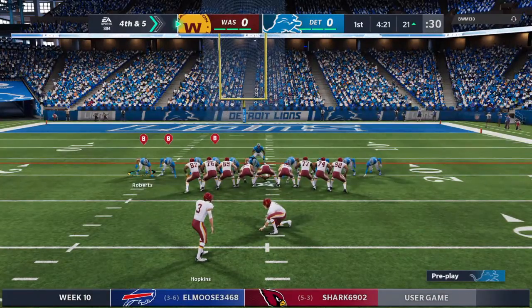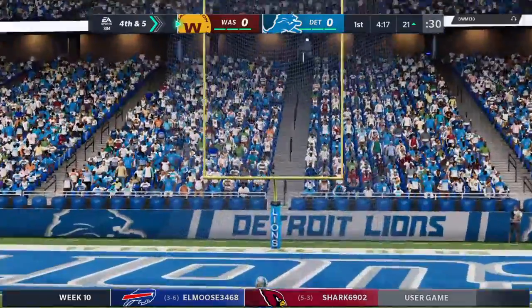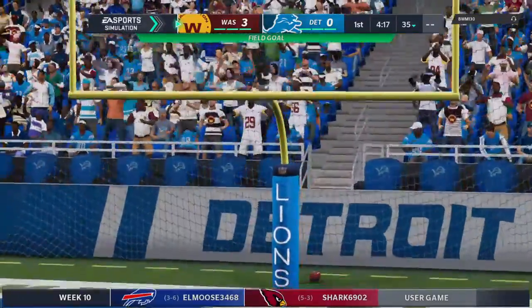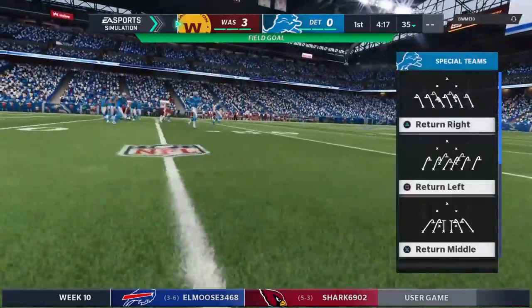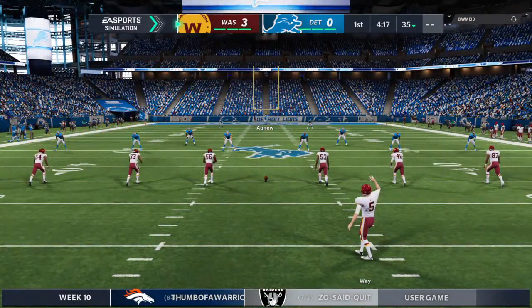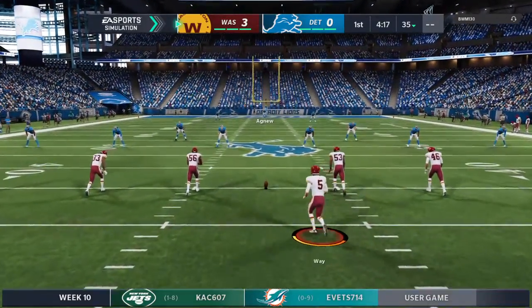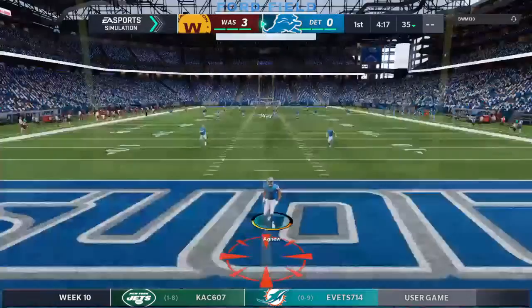A 38-yard attempt. And Hopkins' kick is good. And it's 3-0 Washington. So, good kick there to polish off the drive with 3 points. Yeah, coaches always talk about finishing a drive with a kick. Two of them give you points, either an extra point or, in this case, a field goal.